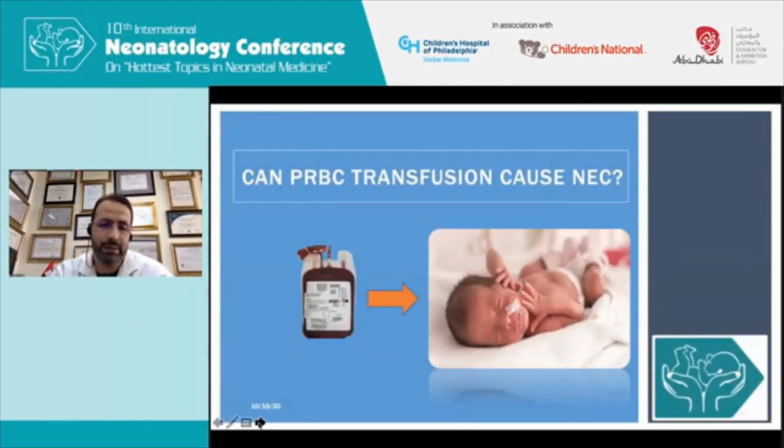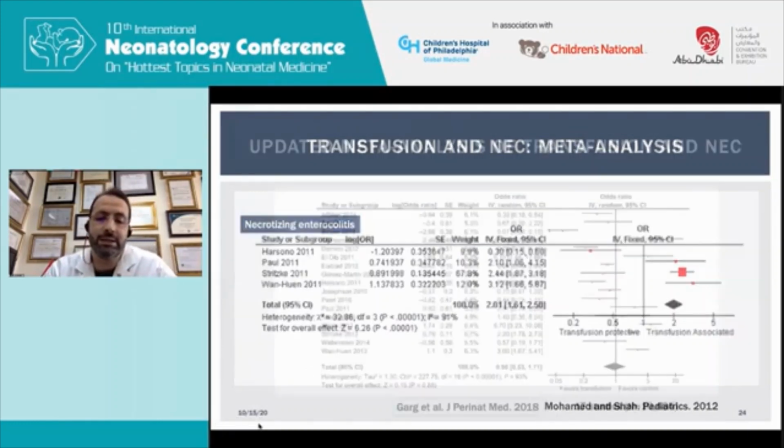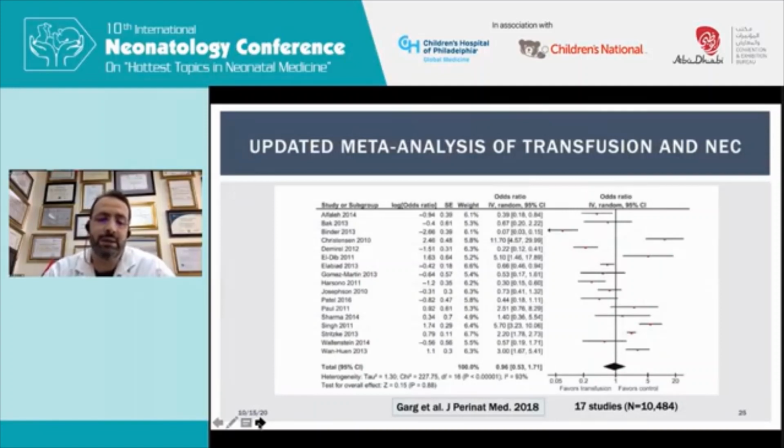Moving to the association between RBCs and NEC, we know from an older study in 2012, a meta-analysis, showed an increase in transfusion-associated NEC when they compared these 4 studies. Just an update on a newer study, published in 2018 in the Journal of Perinatal Medicine, which included a lot more studies that happened since that time, showed really no difference between the incidence of NEC among the babies who were transfused or not transfused.